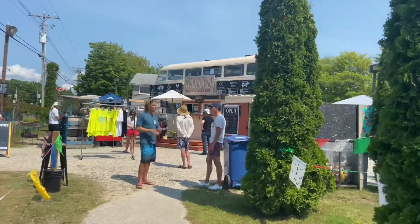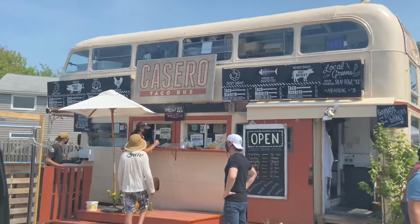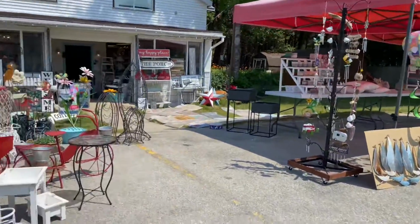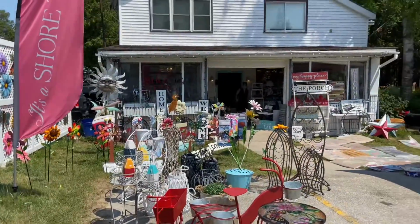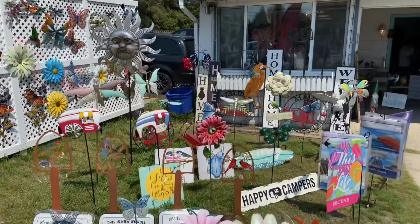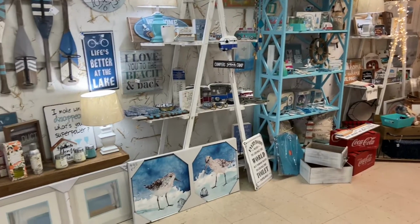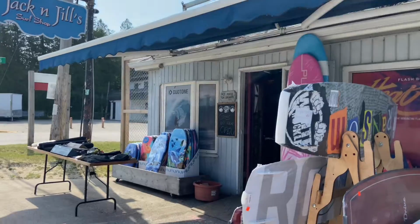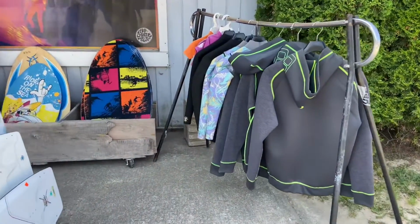Next to the ship store, you can also get some tacos in this amazing food truck. Busy all the time. If you want to get some cottage, lake or beach style house decor, you can't miss the Shore Thing, and Jack and Jill's Surfer Shop. This is a 3-star company which offers clothing to house decor and all surfing apparel and equipment.